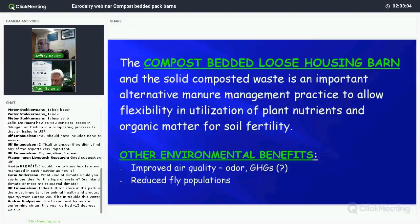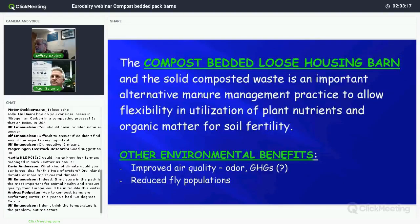But one of the things it allows is a lot more flexibility in terms of managing that waste. If we build the facilities right and manage it, we may be able to store waste within a structure well beyond the 1 year that we really designed for. And this really adds flexibility when we get to disposing of it due to weather problems. And some of the other benefits that we found are improved air quality, particularly odors, and then fly reductions.